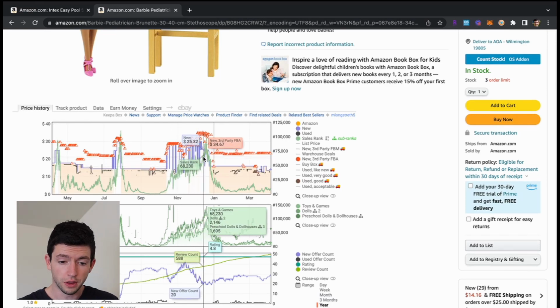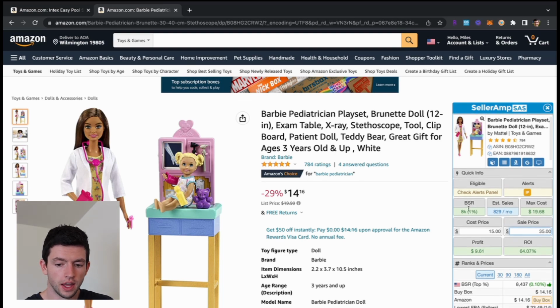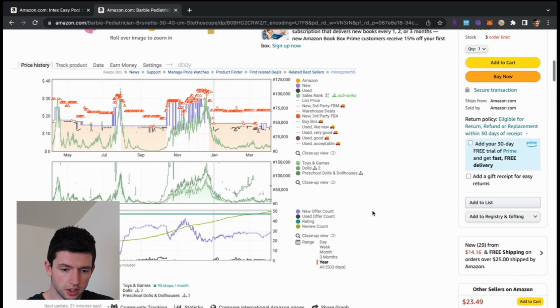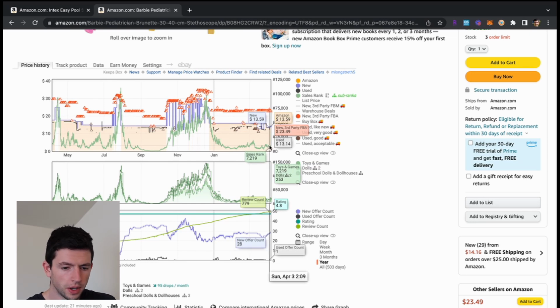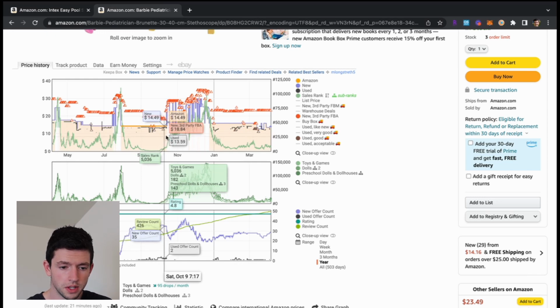Let's call it even 35, and let's look at the way the margin changes. It's going to be incredible, right? 65% ROI, about $10 profit per unit on a $14 cost, and tons of sales. I'm sure in Q4 the sales per month is a lot higher. The rank was 8K. Let's look at the rank right now. Yeah, so it's about a 7K rank or in that range. And we can see that it got as low as like 700 when Amazon was out of stock.